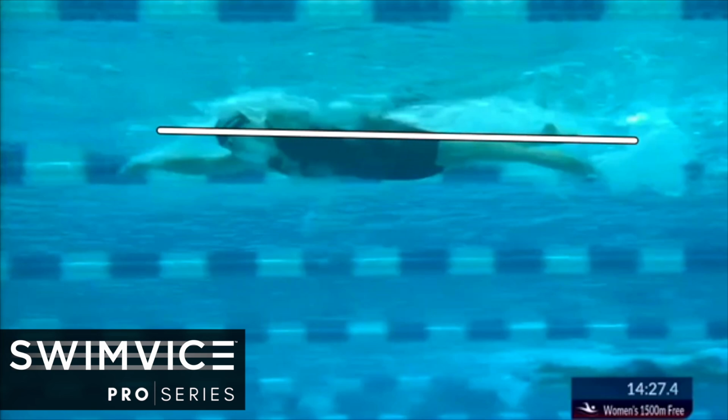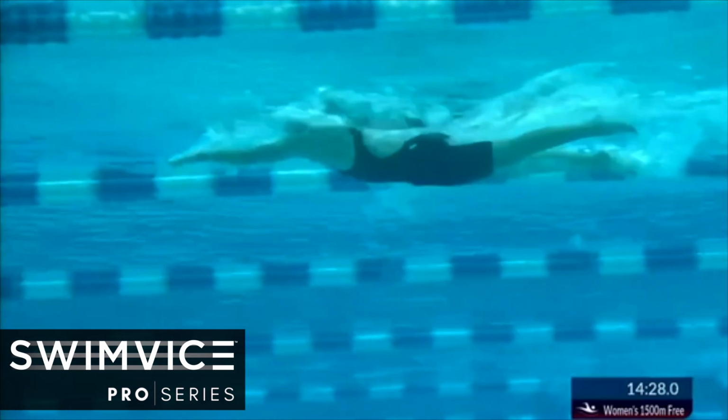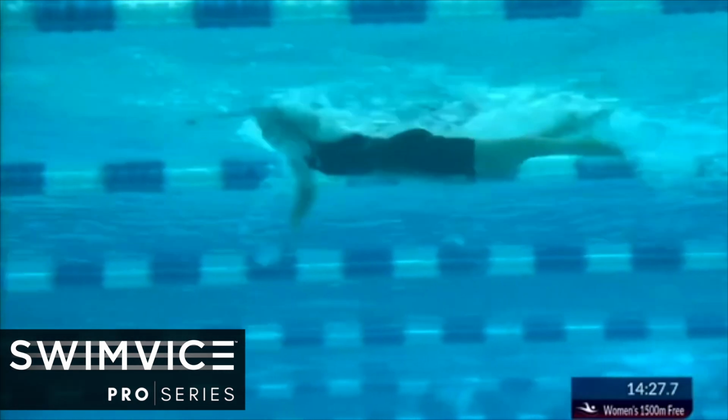Look at that alignment right there. Completely straight from the top of her head to her feet. Extension of her arm looks perfect. She's kicking down with the left, spearing with the right. Kicking down with the left, spearing with the right. Automatically hip and core connection all the way through, as well as on the other side. You see right there, right kick, left spear.